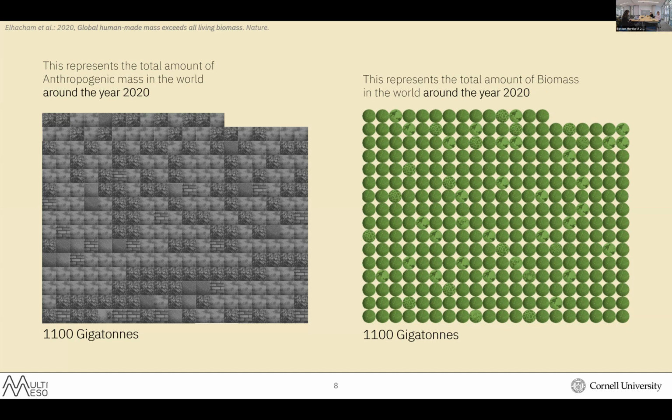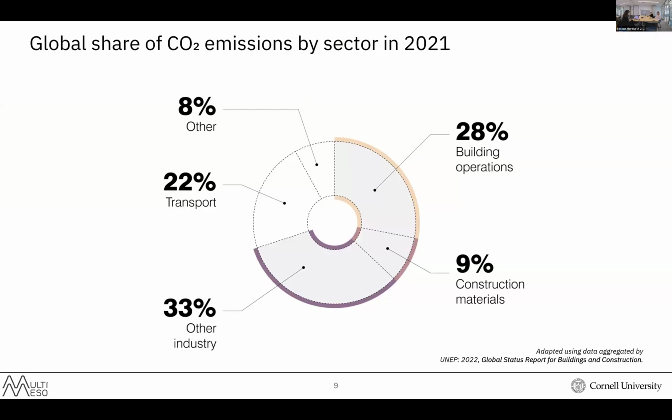In fact, the biomass has actually decreased because of deforestation and our overall industrial activities. So this made me realize that the climate problem is really a problem of making and how we use materials. And as architects, many of us are architects here, we are also largely responsible for this through the materials that we use, the construction materials for infrastructure and buildings, and building operations like heating and cooling for maintaining occupant comfort. That's 28% of all CO2 emissions. And overall, industrial activities and manufacturing make up over 2/3 of the global share of CO2 emissions.